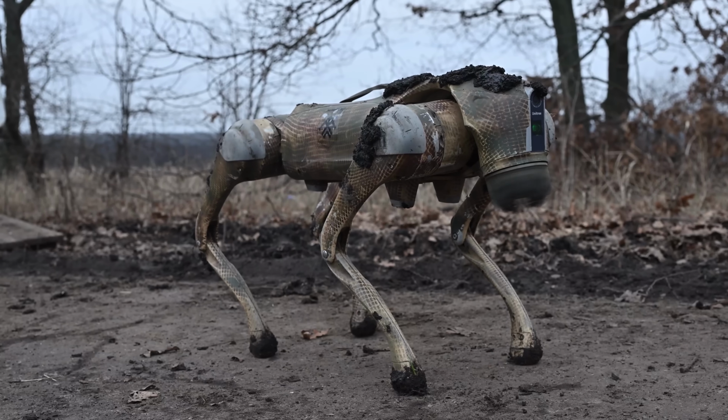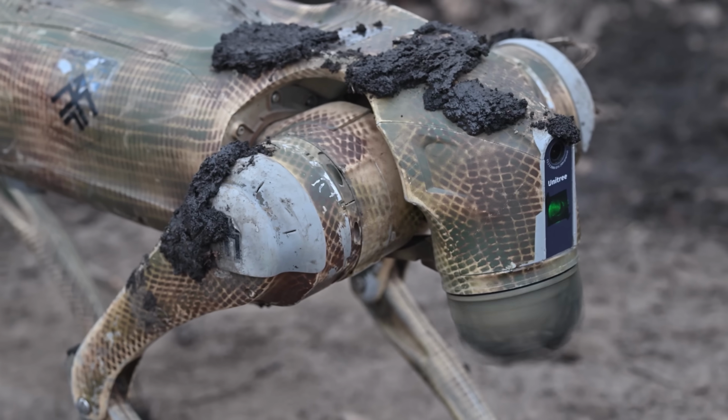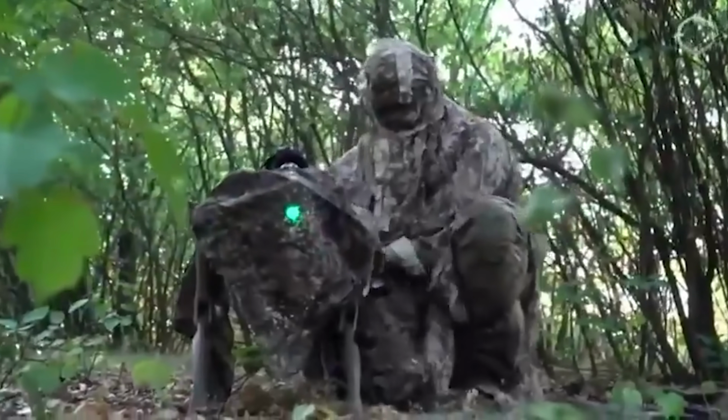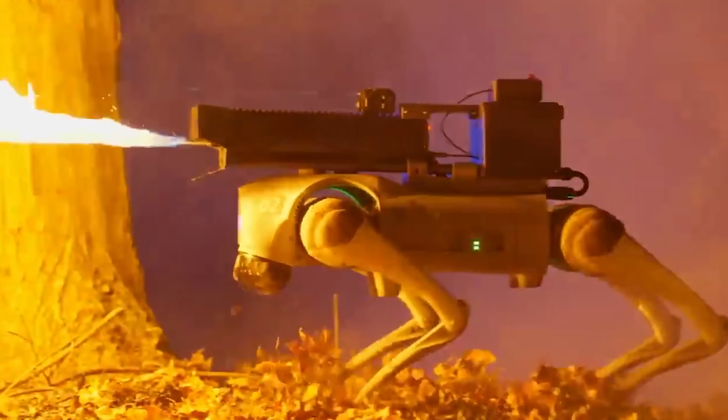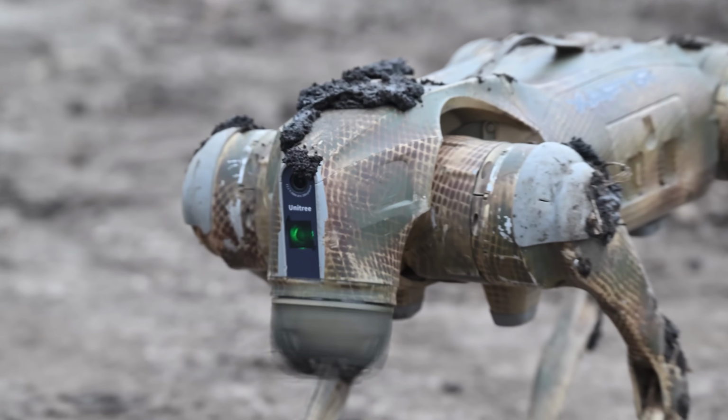So what exactly is a robot dog doing on the front lines? What does that tell us about how war is being fought right now? And is this what every war will look like in the future? We're going to examine this tape, break down how this robot works, and speak to a man who has seen them operate in the field to find out.